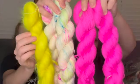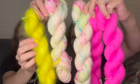Yes, so the 3 palettes that we have: a nice neutral palette, we have her bold palette, and then the last one we have is our neon. And this is just so much fun. I used our fluorescent neon colors, so these will actually glow under black light as well. So these would be really fun to make a shawl with.